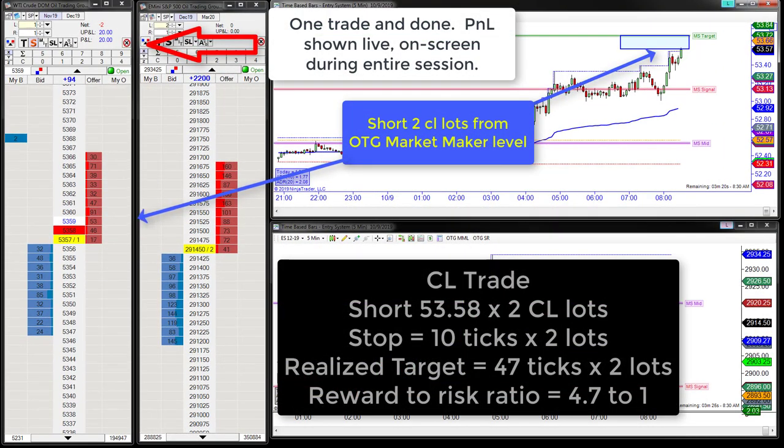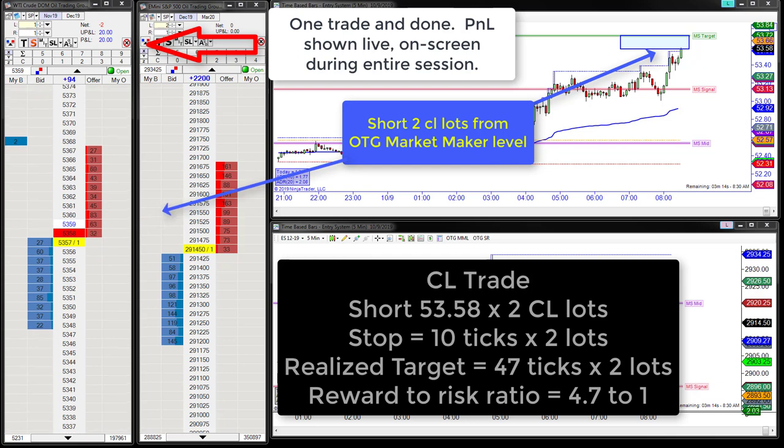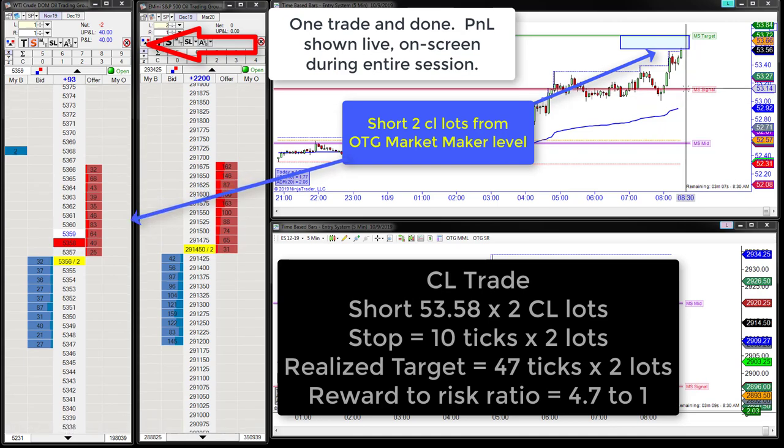All right, I'm in at 58. I'm in 58 short, stop 68. And I'm going to be looking to target back to, well, we're going to try to target back to the MS signal down here.